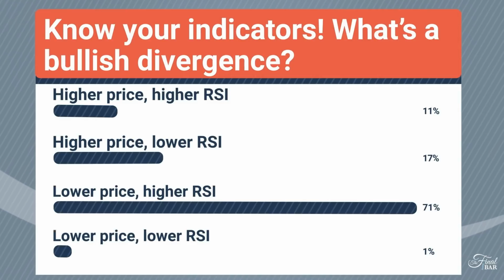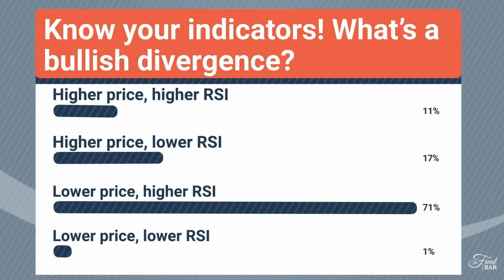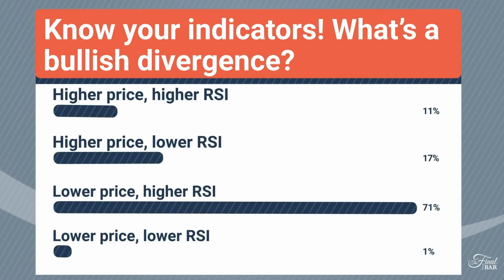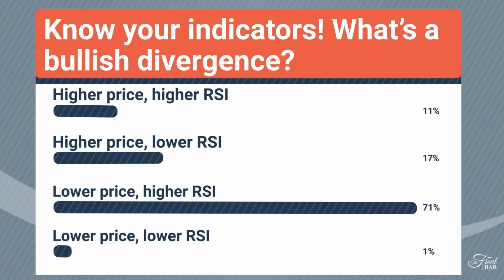I am happy to report that most of Final Bar Nation did just fine with this one, with 70% of you answering correctly. Bullish divergence: lower price, higher RSI. So that's when the price is going down, but the momentum basically stops going down. The reason why that's a bullish divergence is price going lower, but less downside pressure. So it sort of implies that people are accumulating on price weakness, and more often than not, that's a bullish signal for the chart.